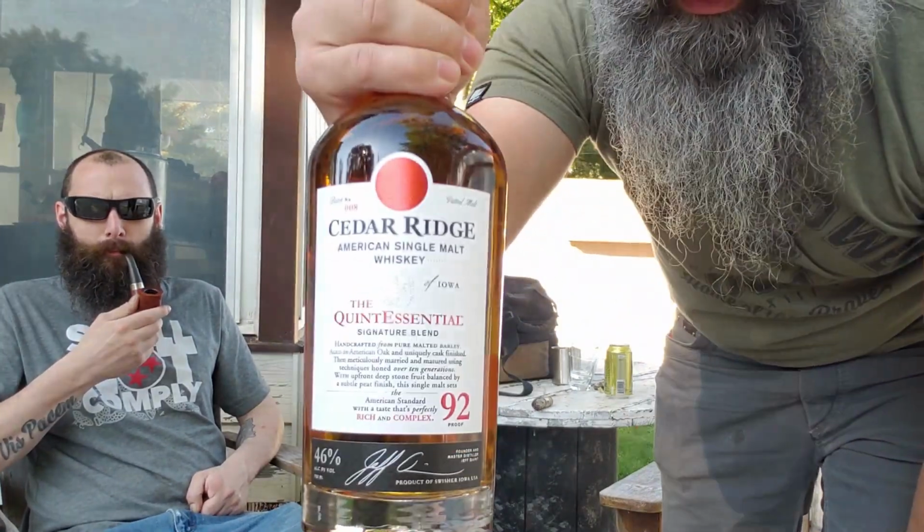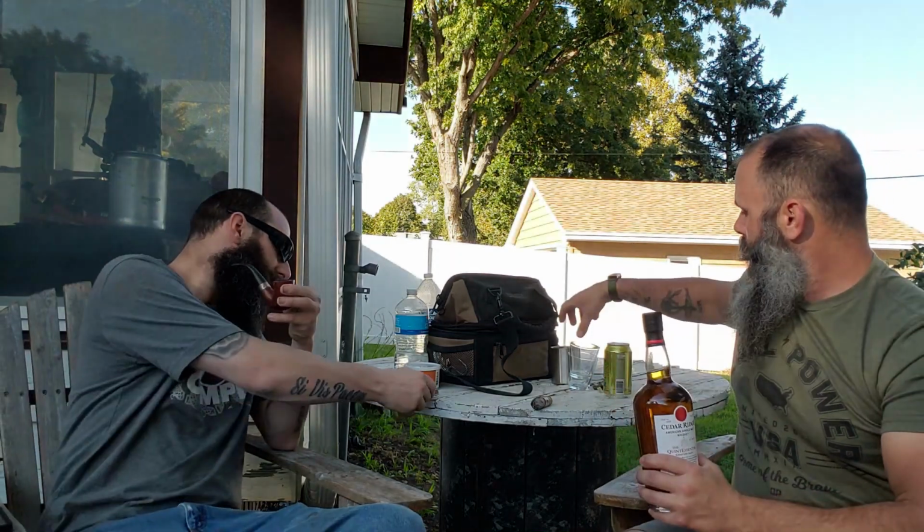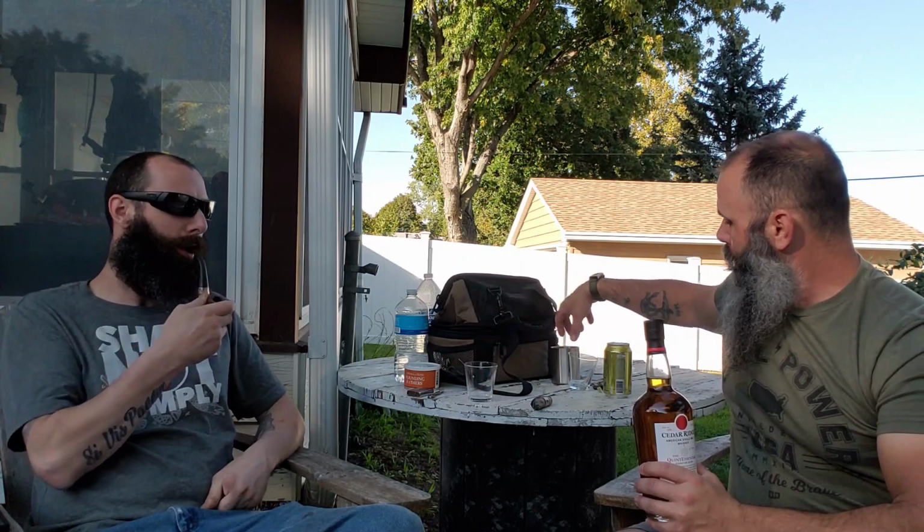So, I have not yet tried this. This is Iowa's take on single malt, probably the closest thing supposedly made to Scotch, in Iowa anyways. Outside of Scotland, I don't know, but it's supposed to have a slight peaty finish to it. Okay. I've never tried this. It runs $40 to $50 a bottle, depending on where you get it. 92 proof, and so we're gonna give this a sip, because you don't take a shot of it.